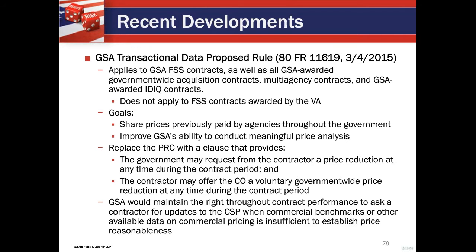So what they looked at, and this is only for GSA Federal Supply Schedule contracts, and again, this is a proposed rule, they want to be able to share prices previously paid by agencies throughout the government and really improve the government's ability to conduct a meaningful price analysis. So what this would do, it would replace the price reduction clause with a clause that provides the government with the ability to request from the contractor a price reduction at any time during the contract period, and also provides that the contractor can voluntarily offer a government-wide price reduction at any time. Basically what this does is the government would maintain the right throughout contract performance to ask a contractor for updates to their CSP when commercial benchmarks or other available data on commercial pricing is insufficient.